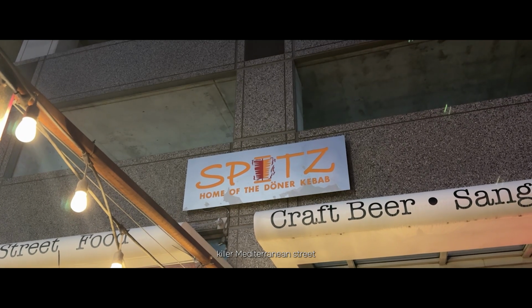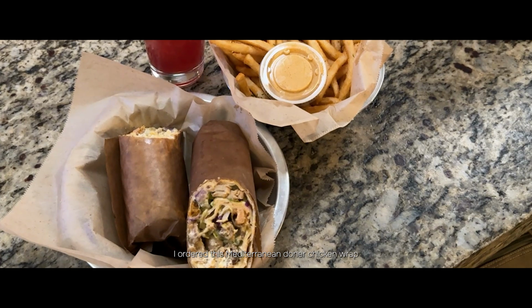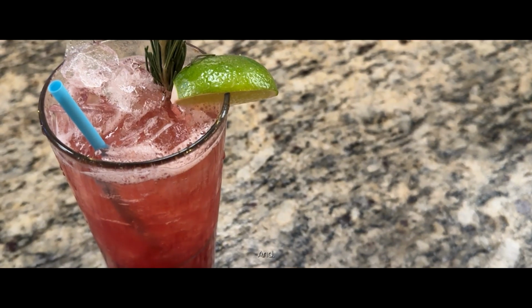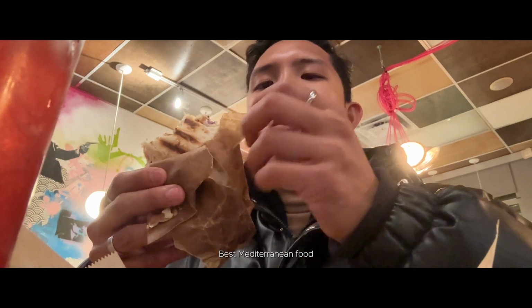They serve killer Mediterranean street food on a budget. I ordered this Mediterranean doner chicken wrap and this very fizz. And wow, it was really delicious. Best Mediterranean food I've ever had.